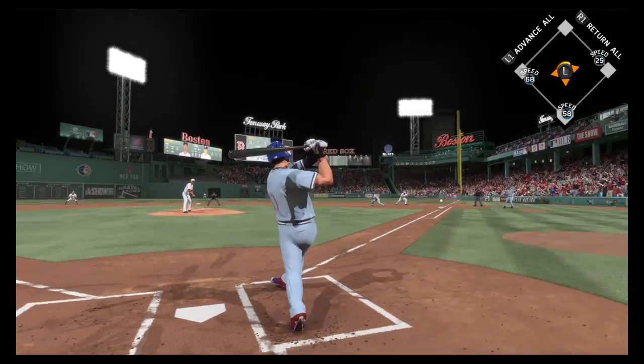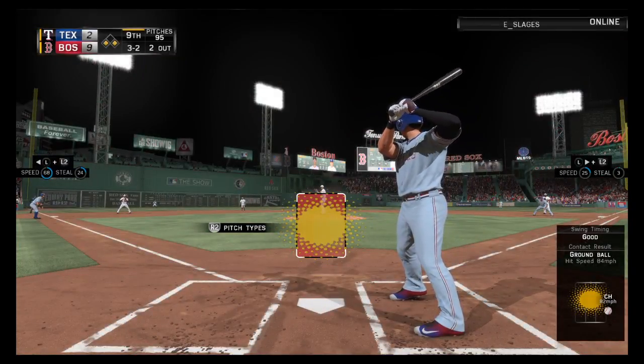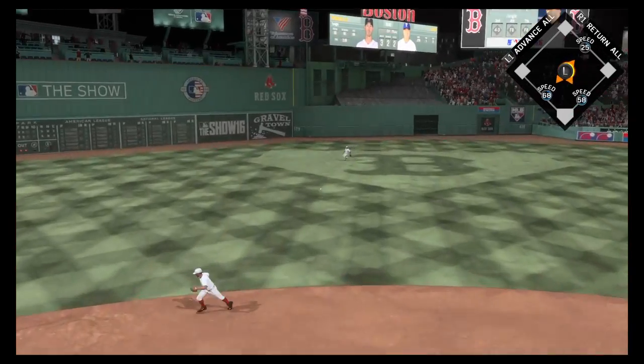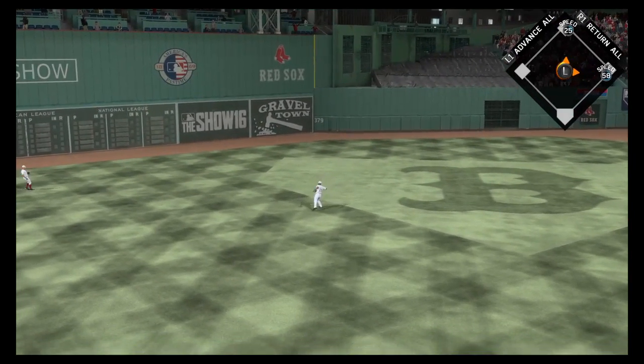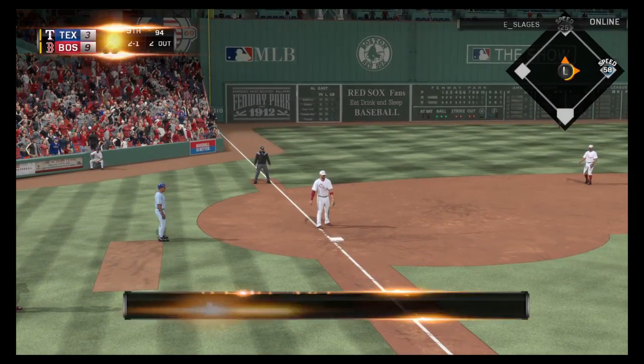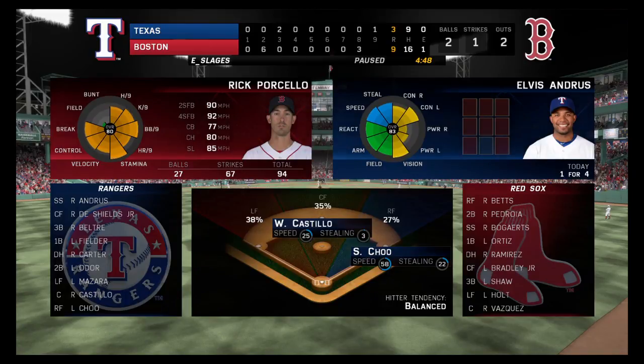He flew out his last time up. Had to sit back on the changeup, and he did a good job to get the bat on that one. Hit hard up the middle. And that'll get through into center field for a base hit. The runner from third comes across to score as they try and chip away at their deficit. That makes it a 9-3 ball game.